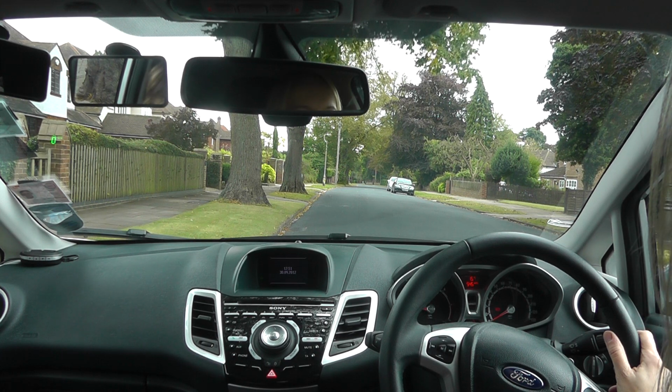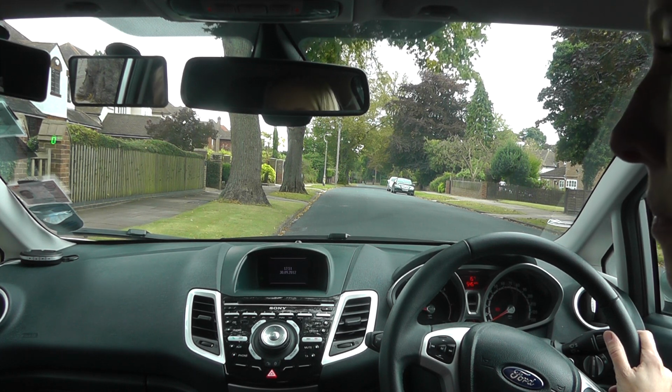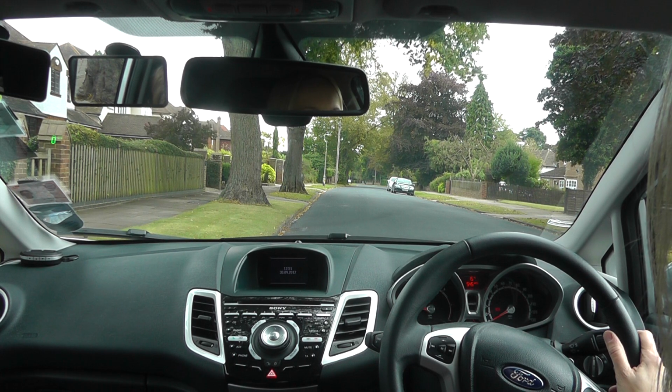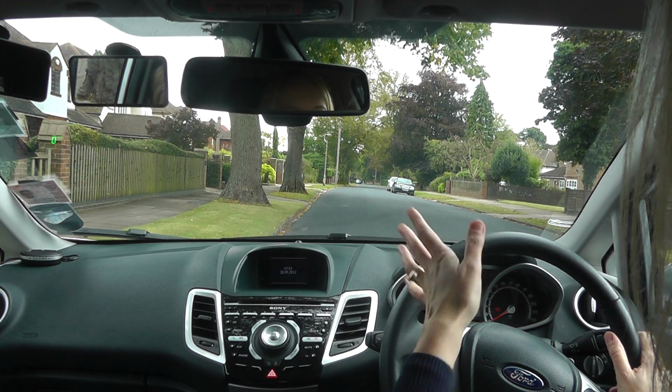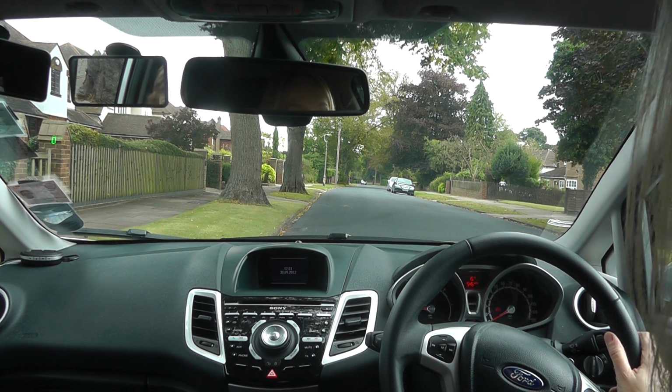So that would be where there's no what? Away from junctions, away from parked cars on the opposite side, away from drives. Yeah.